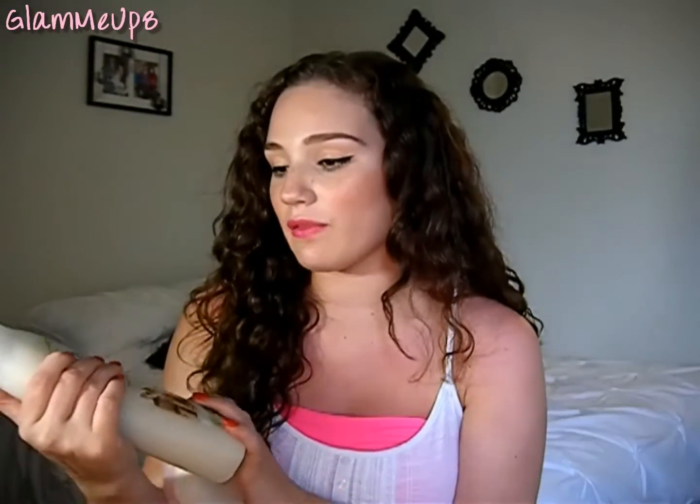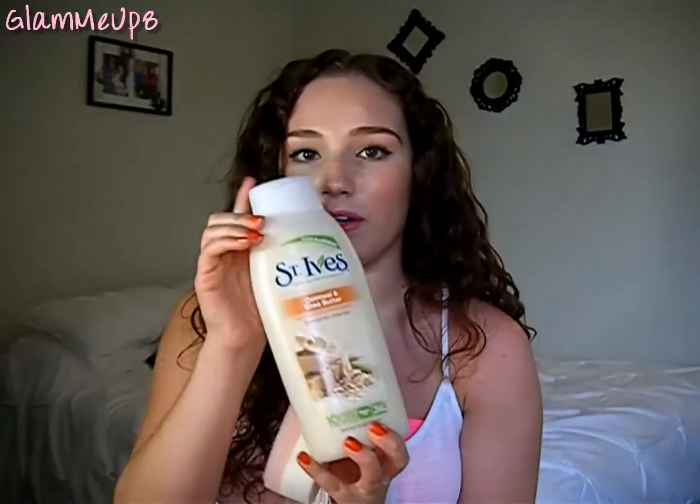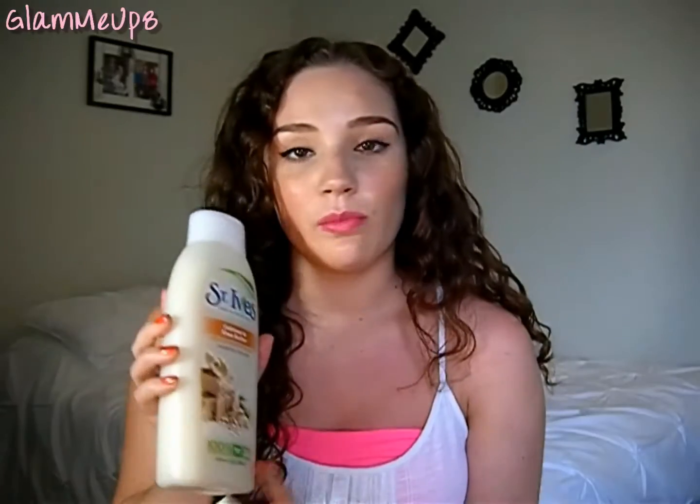And for the body wash, I really like the St. Ives Oatmeal and Shea Butter body wash. I just got this and talked about it in a haul, but you'll probably see this video before the haul. It really moisturizes your skin, that way your skin isn't too dry out in the sun, because it's going to be dry afterwards too. So this is also a product that I would use when I take a shower when I come in from the sun, whether it's by the pool or the beach.